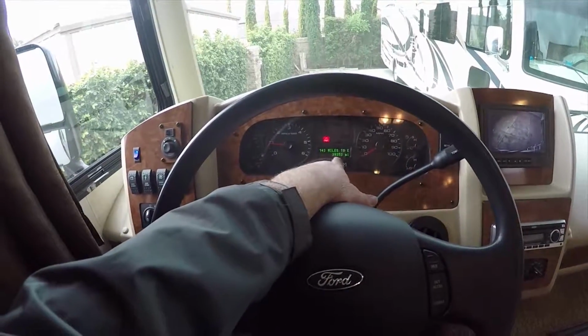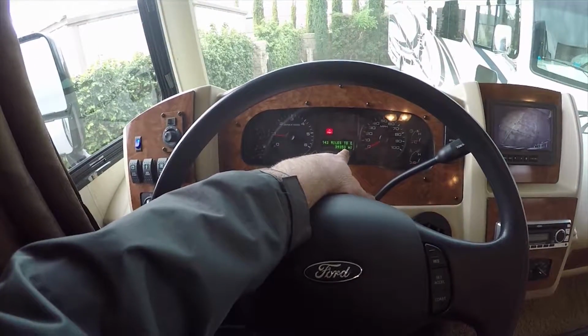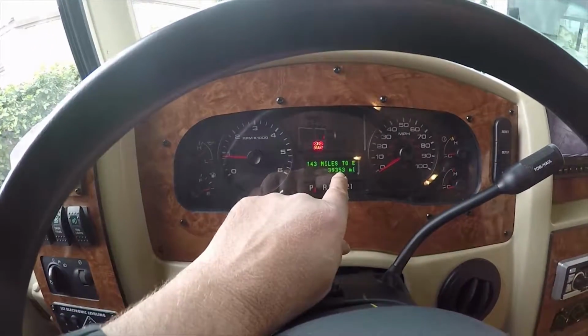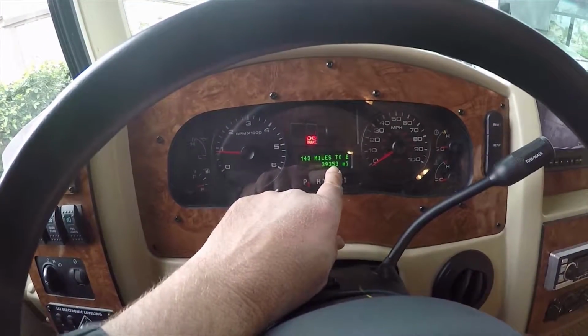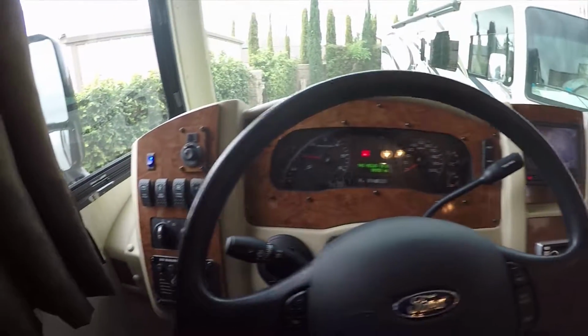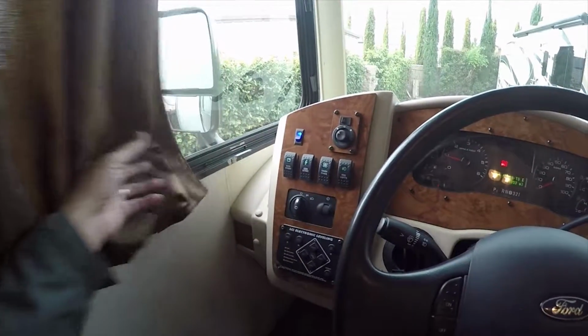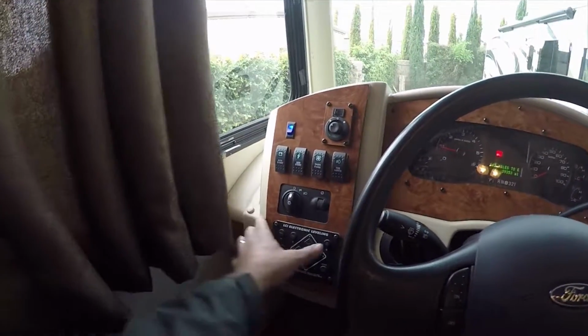Right now the odometer is indicating 39,353 miles. That includes my driving it to California. So I've driven this motorhome about 2,000 some odd miles, and it ran great.